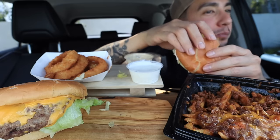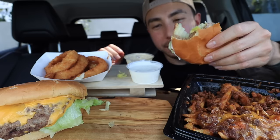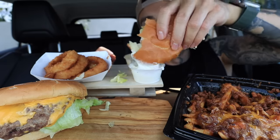Who's honking like that? It's like they see me filming and they start honking. No, I'm kidding.